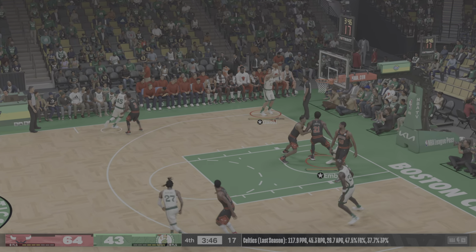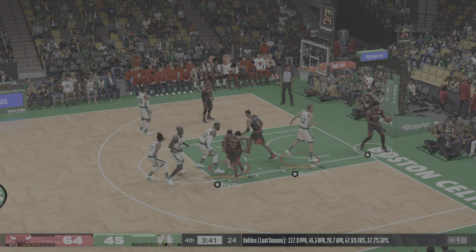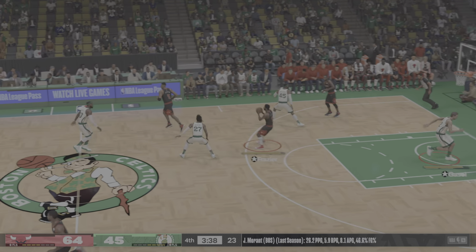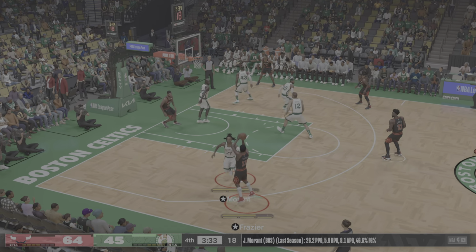Here's LeBron. Gasol wide open. He fires. That one's good from the corner. Great job executing the offense. That pass on time and on point. Here's Frazier.